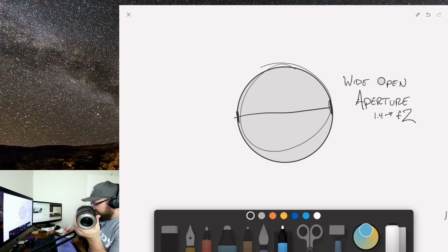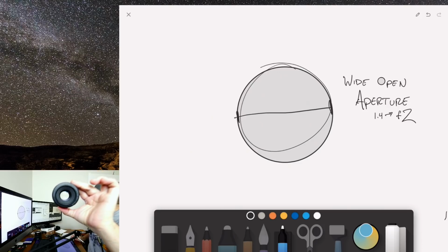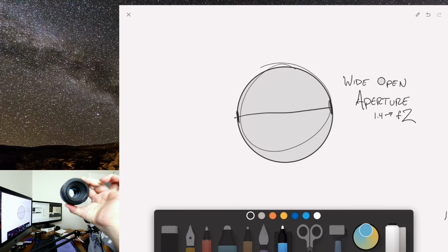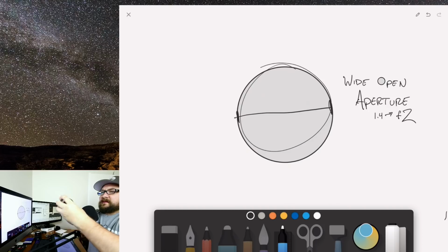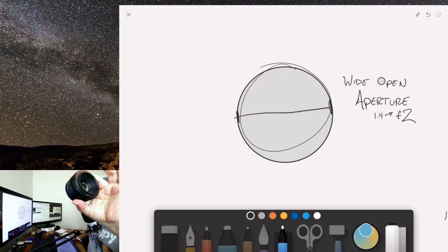On my Rokinon, I do that, but I don't do it on a 50. So check out this 50. That's the 50. That's f1.8 at the widest. This one is completely wide open because it's disconnected from a camera and it doesn't have a manual change. Let's go on this side.